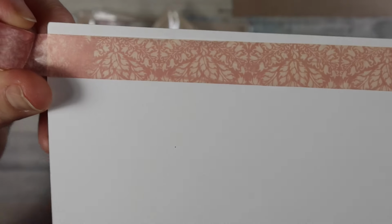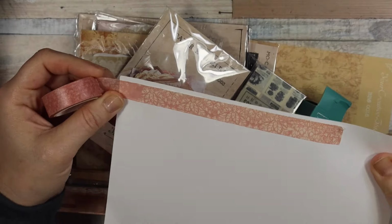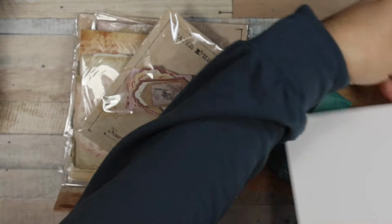All right, let's see, what about the washi tape? It's a nice neutral. At first it reminded me a little bit of the sea themed box a long time ago, and I thought it might be coral. It's not. It's a floral type, very subtle. I like it, and it's a nice light pink.